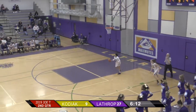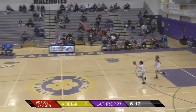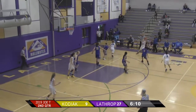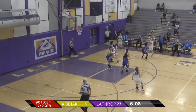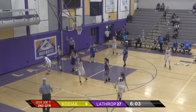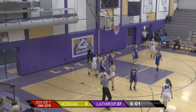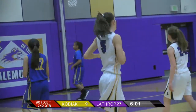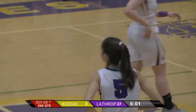Roberts to Tuck in similar fashion. Tuck taking it down. Tuck back over to Roberts. Roberts looking like she might take the shot or pass it. Nope, she's going for McLean. McLean over to Tuck. Tuck gets the ball knocked right out of her hands by number 24, Elena Bartel. Yeah, she dribbled it right off her foot. It's going to be Kodiak ball going the other way.